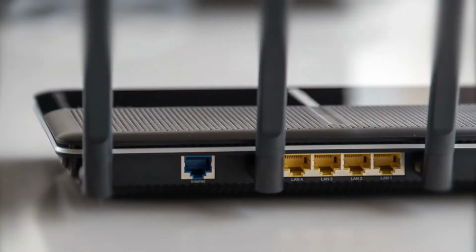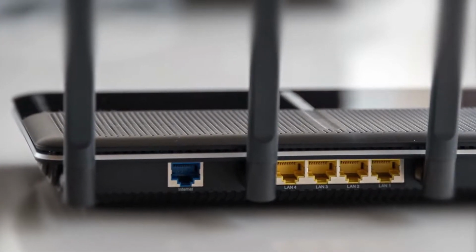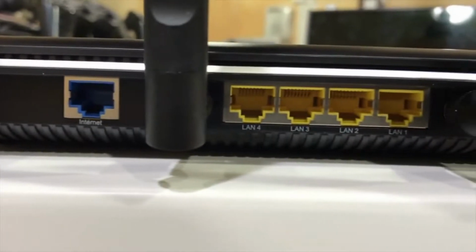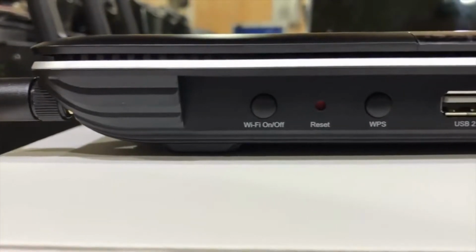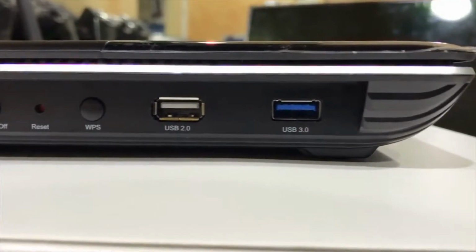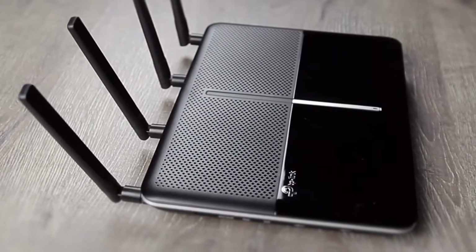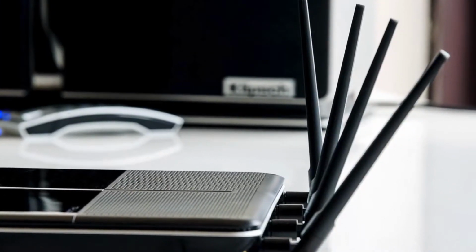In addition, the router is lightweight and the back features 4 LAN gigabit ports and 1 gigabit WAN port, which are easily accessible. The side has buttons for reset, Wi-Fi on-off, and WPS, along with a USB 3.0 port and a USB 2.0 port for network storage, file sharing, a printer, or mobile device charging. Everything is laid out nicely, giving you convenient access whenever you need it.